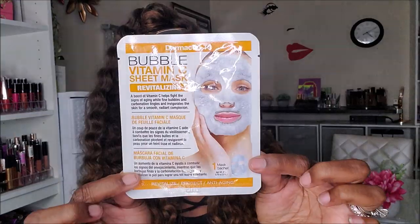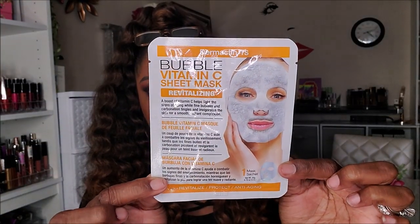Also from Sally, I got this Bubble Vitamin C Sheet Mask. Wanted to try this out. So it's a bubbling sheet mask. And they were on sale, I think, for a couple of bucks.